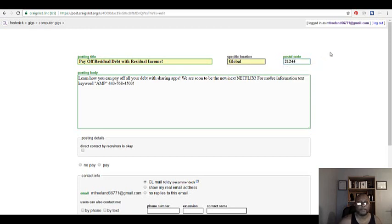Okay. This is so simple, so powerful, guys. Number one, you don't want to give a lot of information. Back in the day with Craigslist, you used to be able to, like I said, do your pictures and all of that, and it was a lot of stuff. But with today, guys, now all you want to do is put enough information to get that person as a lead. Okay, so they'll read this, and they'll see, learn how you pay off with that sharing apps.